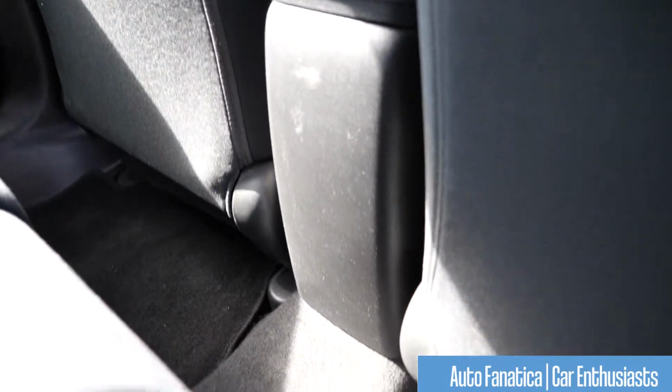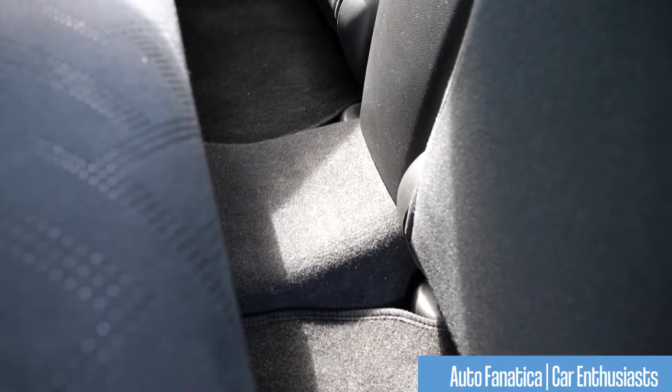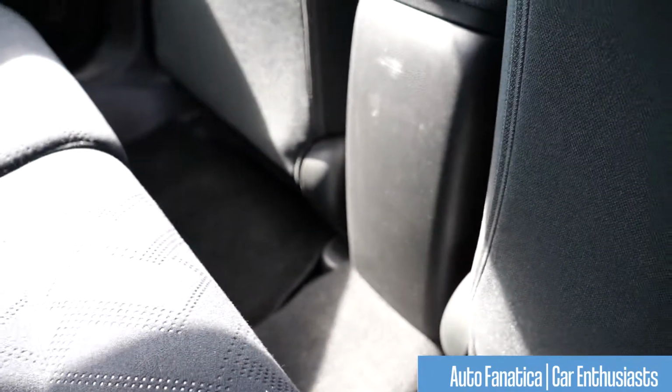What's going on here, Honda? Why? There's nothing back here. There's literally nothing. But the transmission tunnel is small, so that's something.